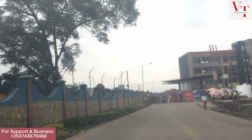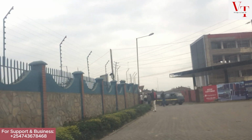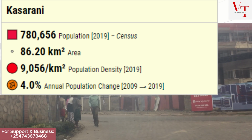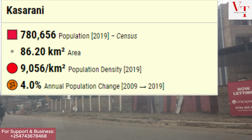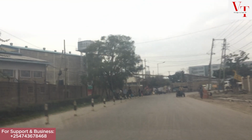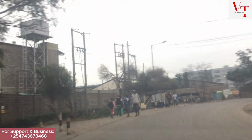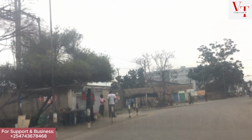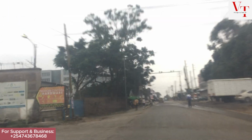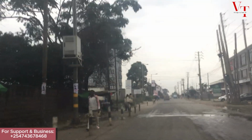And of course, going on with the statistics, this is in Ruaraka Constituency, which is in Kasarani sub-county, and it has a total population of 780,656 people, with a population density of 9,056 people per square kilometer. That is in the sub-county, which is a bit low, especially when compared to the population density of Baba Dogo, which I told you was 18,761 people per square kilometer, while the population is changing at a rate of 4% per annum. Well, let me leave it at that.